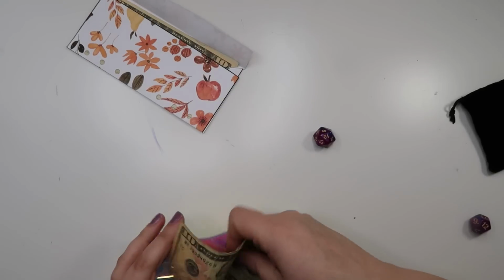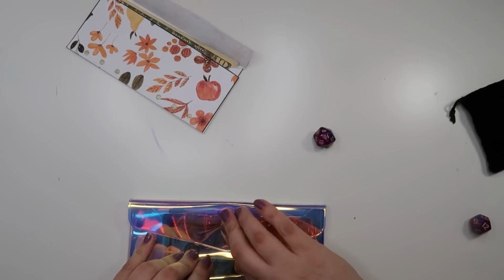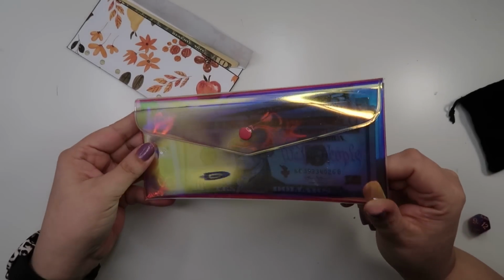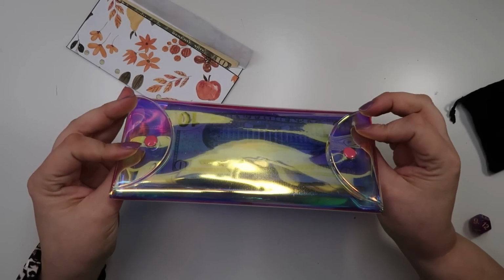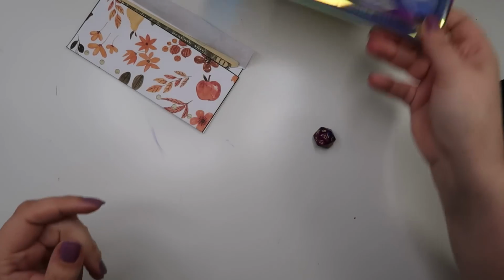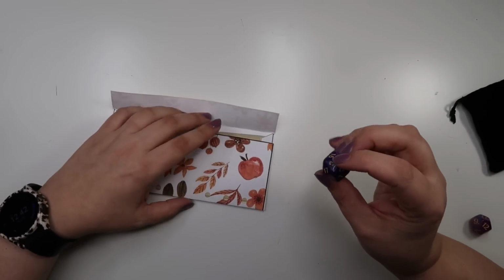So I'm just going to slip it in here. We're not going to count it. There's some other money in there already. We'll count it at the end of the month to figure out what January's debt payment is. Isn't that pretty? I got this from Amazon as well, but again, did not break my no-buy. I bought this in 2022. So there's that, and now we're gonna roll this one.